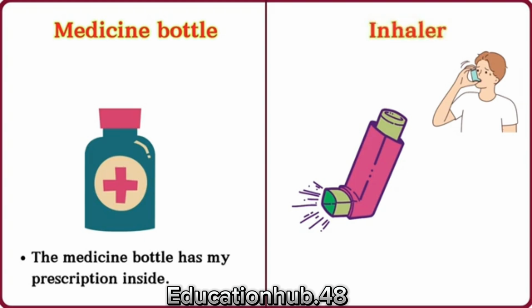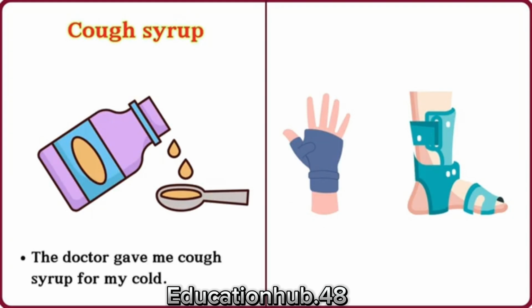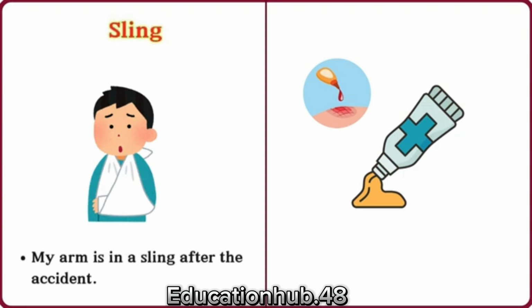Inhaler. I use an inhaler for my asthma. Cough syrup. The doctor gave me cough syrup for my cold. Splint. The nurse put a splint on my injured finger. Sling. My arm is in a sling after the accident.